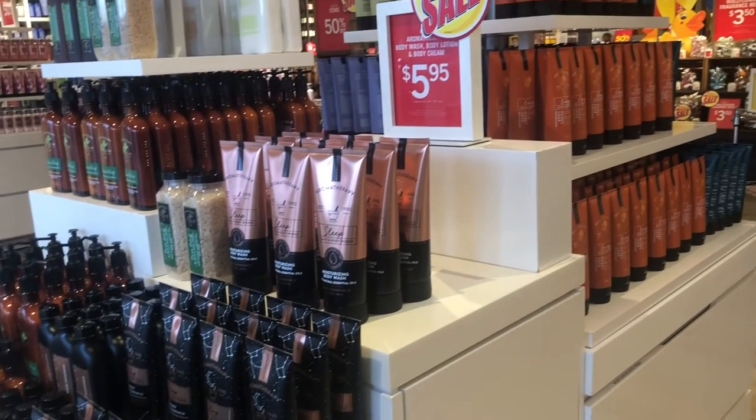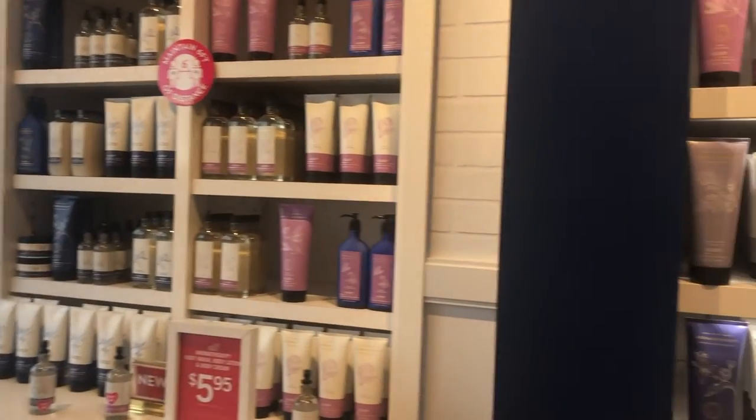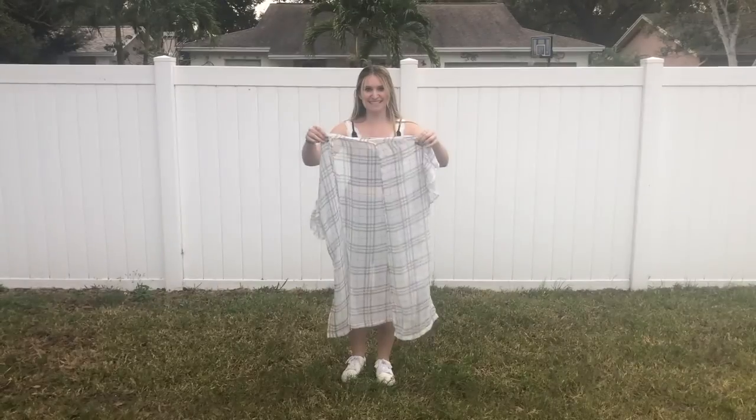So we got our food and we headed to Target, and Target was a bust. There was absolutely no sales worth getting, and now we're headed to Bath & Body Works to see what they've got going on. Alright, so our last stop was Bath & Body Works, and there was sadly no luck once again, but we're on our way back to the house, and I will do a try-on haul for y'all.